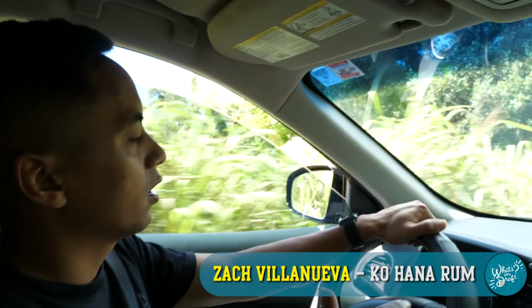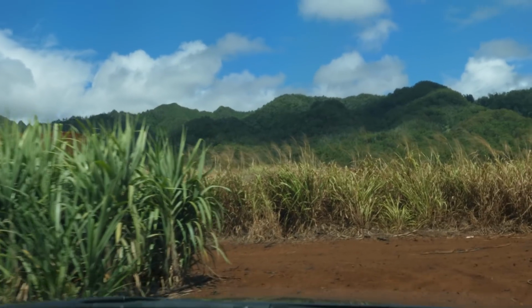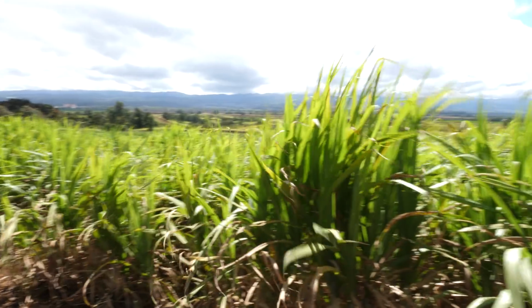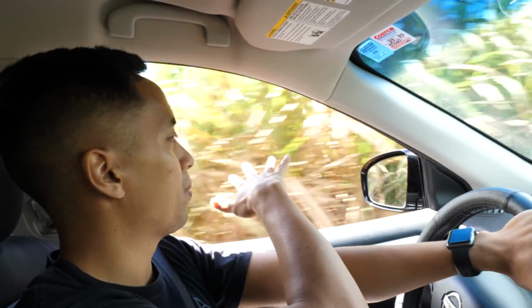So this area actually used to belong to Del Monte Plantation. For 100 years, they were actually growing sugarcane and pineapples. So from the 1800s up until 2006, this was all farmland. Next to us is actually a banana farmer. There's our cane. We're actually passing our cane right now.